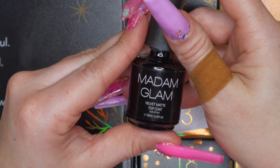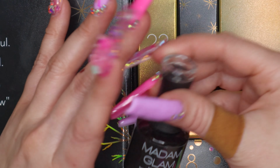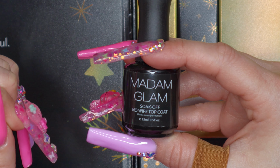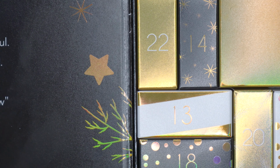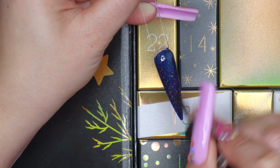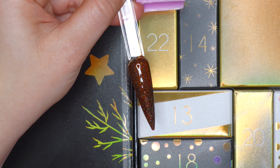By the way, this is the Madam Glam Velvet Matte Top Coat. This is that top coat, I'm telling you. It is really nice and velvet matte. I just love it so much. It's my new fave. And this is also my other favorite, the Madam Glam No Wipe Top Gel. Both of these actually came in the advent calendar. So I'm gonna top coat the glittery ones with the Madam Glam No Wipe Top Gel. And this is what we're looking like before we cure. And now I'm gonna top coat Coffee Talk.